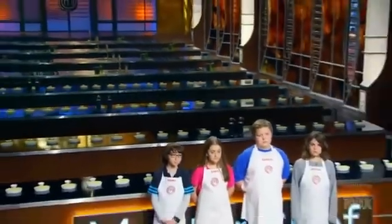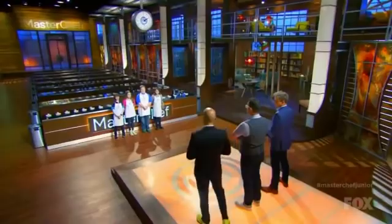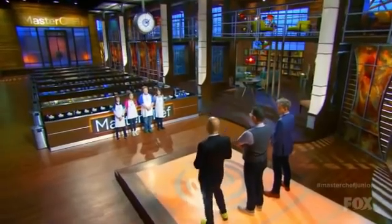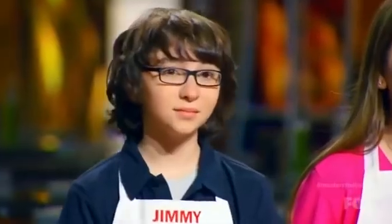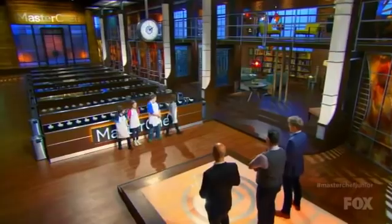You will have 10 minutes to brulee as many of these cremes as you possibly can. The person with the most finished, perfect creme brulees will be the winner of the challenge. That person will get a huge advantage, and that advantage could help you claim a spot in the MasterChef Junior Grand Finale. Please head to your stations.